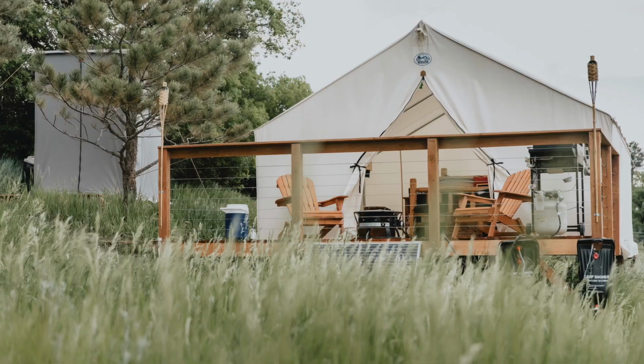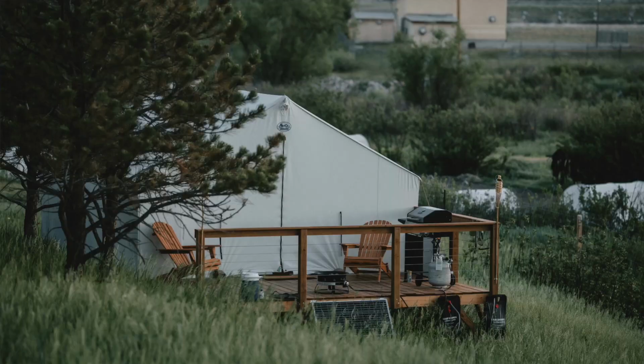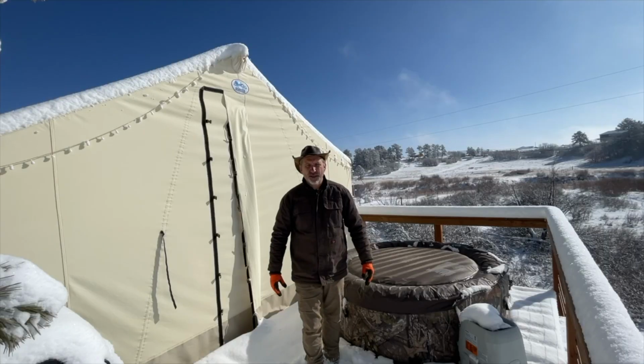You really can't see it yet, especially when it's all leafed out and stuff like that. But an easy access down here. You really have to drive in further down the hill to get to this area.